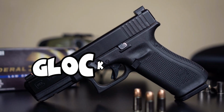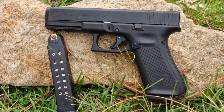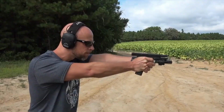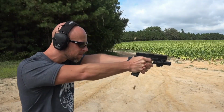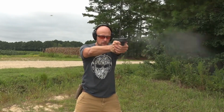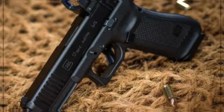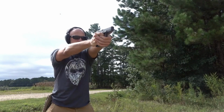Number 10. Glock 17 G5. First up, let's talk about the most well-known striker-fired handgun in the annals of contemporary guns. For a variety of reasons, the Glock 17 Gen 5 essentially single-handedly catapulted Glock into the mainstream. Even while the majority of people still like the Glock 17 Gen 3, the Glock marksmanship barrel on this particular Gen 5 model improves accuracy.